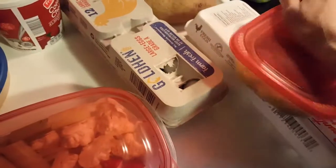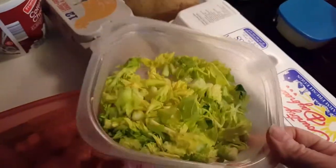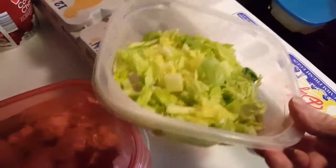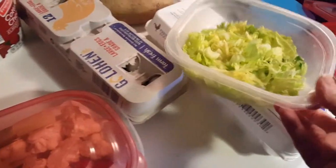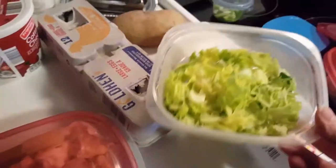Okay. So what have I got in here? Oh, this is a surprise. In here, I've got the ends and pieces and leaves of celery. And that celery is going to go into something good. I can put that in soup. You know, when you see things like that, you just let your imagination go crazy.